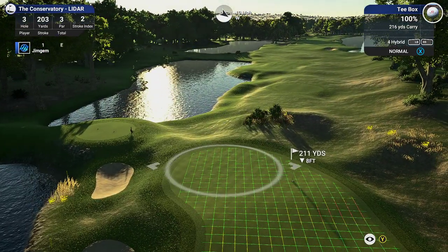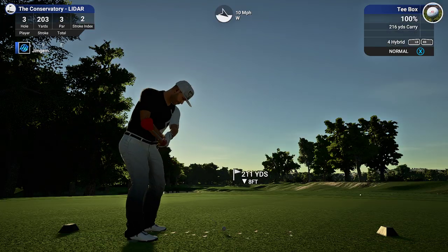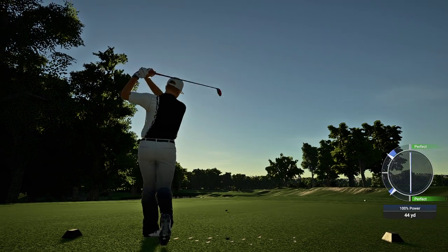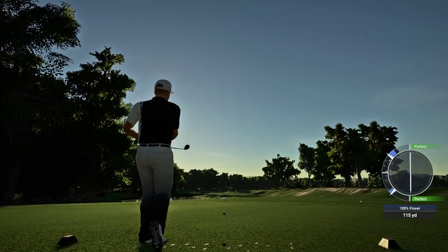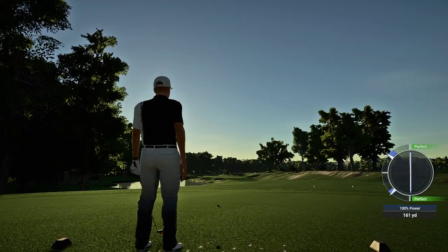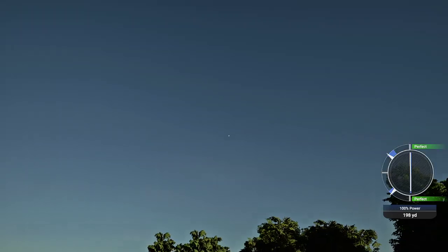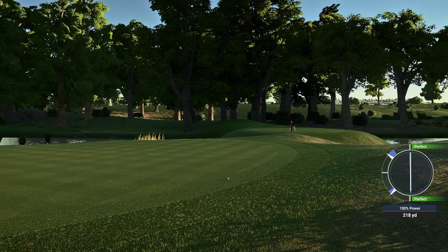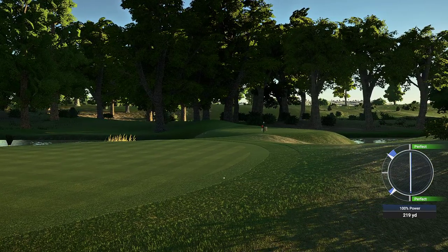I put a little bit of loft on it. Hope I haven't put too much loft on it. Wind's turning it nice. Needs to get up that top shelf though. Oh! Not enough loft on it. Actually went further than I thought. I thought that wind would have held it up a little bit more, but no.